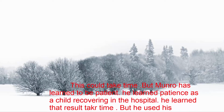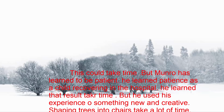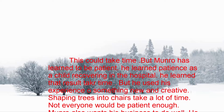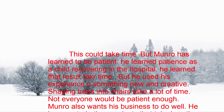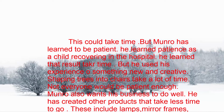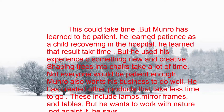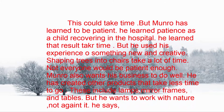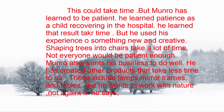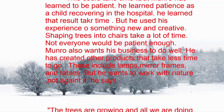He learned patience as a child recovering in the hospital. He learned that results take time. But he used his experience to do something new and creative. Shaping trees into chairs takes a lot of time. Not everyone would be patient enough.